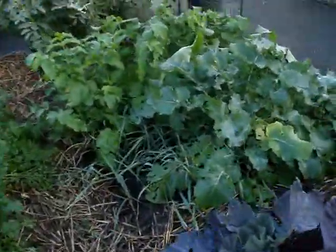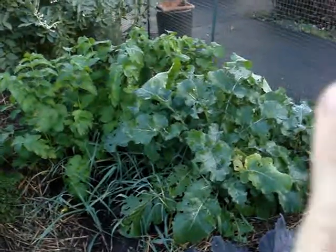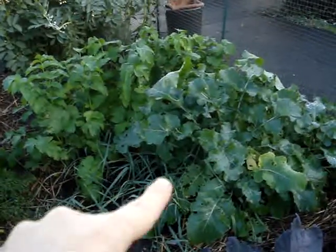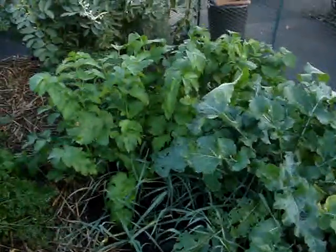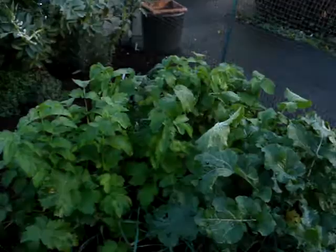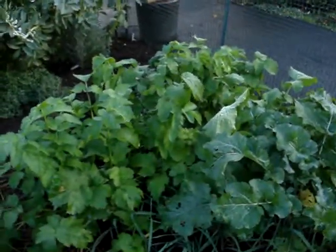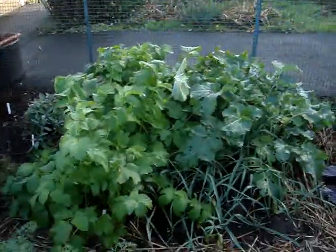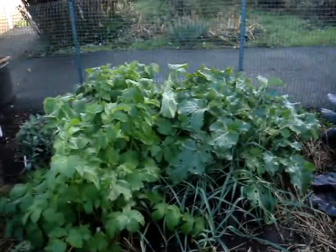Alright, and so here is the rutabaga. There's rutabaga here. Garlic there throughout. You can see it kind of looks like the grass there. And here are the parsnips. Those are looking pretty amazing. I'm really happy with this one little square here. It's very densely planted, and everything seems to be doing really well.